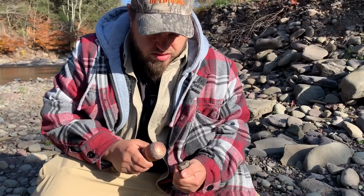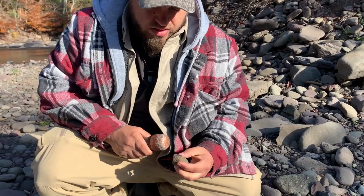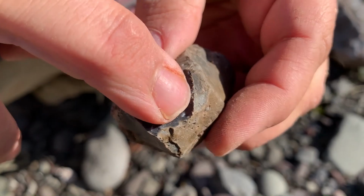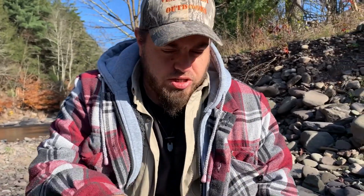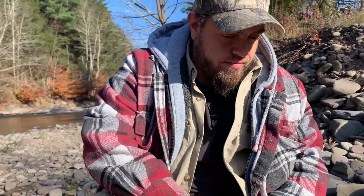Let's see. Might just be the same stuff, I don't know. High quality. Super smooth, super glittery, glossy. If I could find a big piece of that, that'd be great. I mean, if there's little pieces, there's big pieces, probably just like 3 feet down, underneath all this stuff washed up. You keep looking.